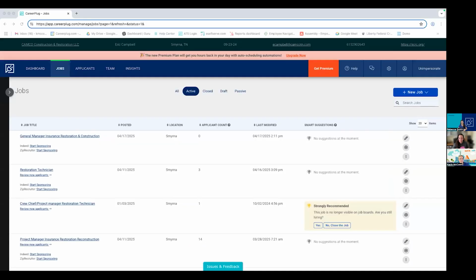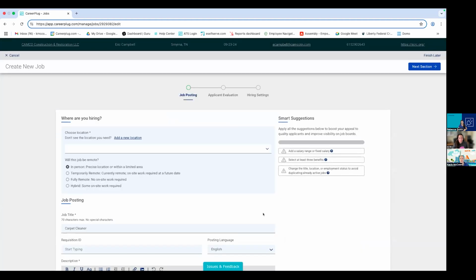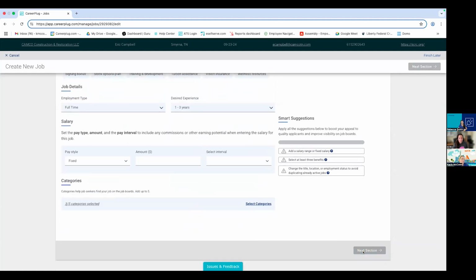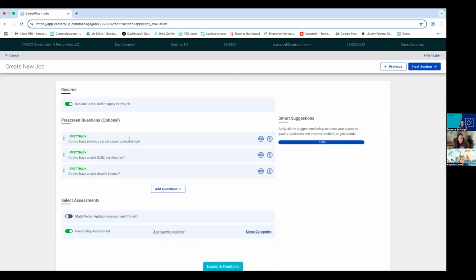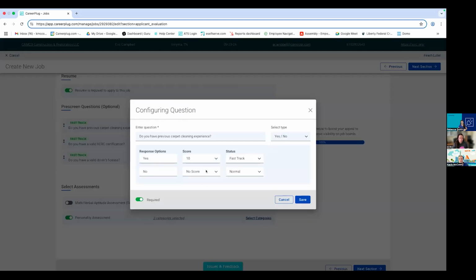When you're thinking about pre-screen questions, we sometimes see people use what we call filler questions when they're posting a job. To me, a filler question is something that does not give you any insight into the quality of the candidate applying. You're asking very generic yes/no questions, like, are you 18 or older? That may very well be important for insurance purposes, but what other questions can you couple with that to give you insight into whether they're a quality candidate? So if I were going to post for this carpet cleaner, I'll skip those steps just to show you the pre-screen questions. Do you have previous carpet cleaning experience? You can see here, you can score these. You may want to change these.